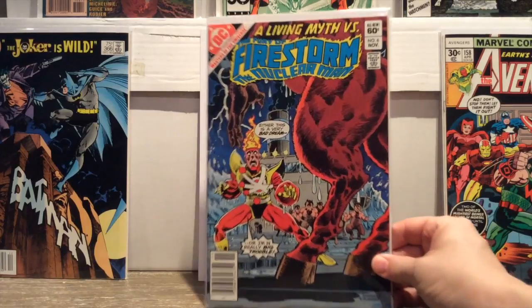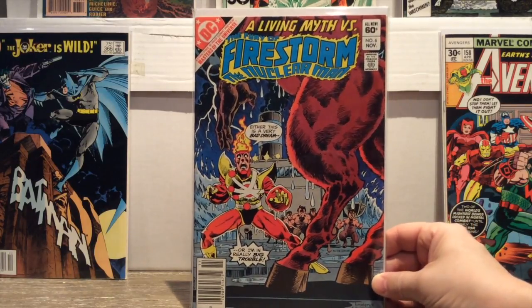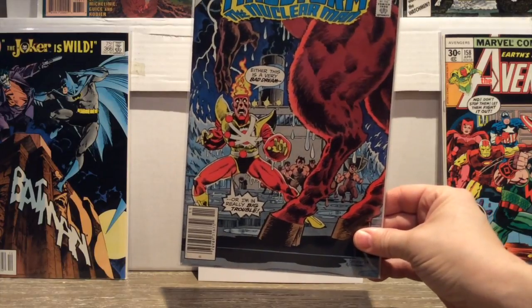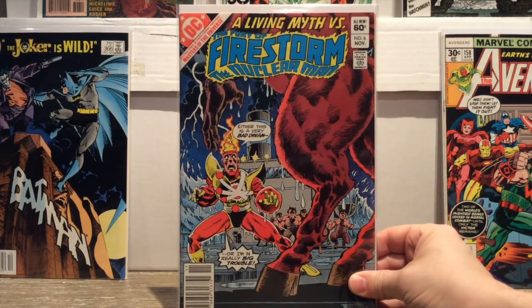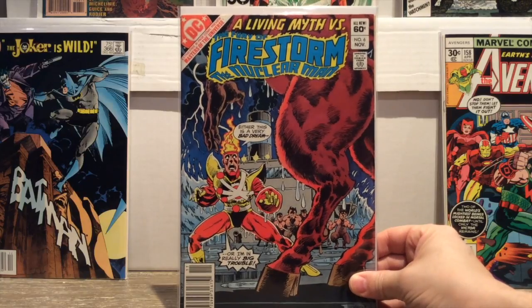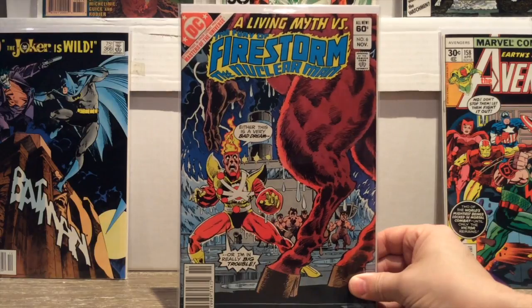#6. He seems to be fighting some sort of satyr or centaur or something with hooves. Goatman or something, I don't know. A Living Myth versus Firestorm. Looks like a pretty good book there.